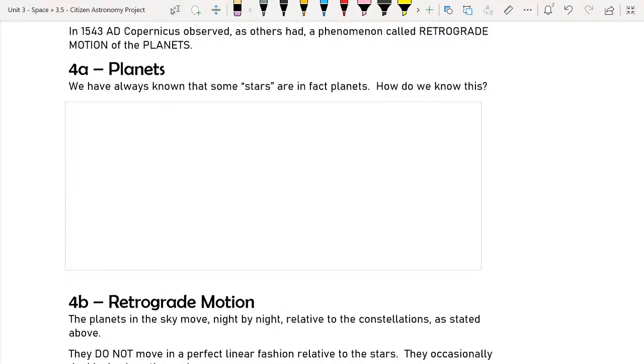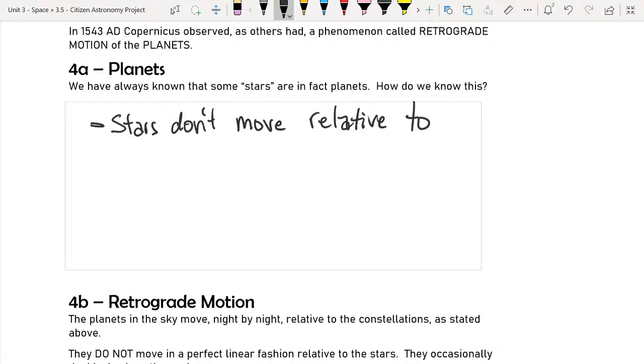Way back 2,000 years ago, we knew that there were some dots in the sky that were called stars, and other dots that were called planets. What's the difference between the two? Well, stars don't move relative to one another. This is why we can have things called constellations.